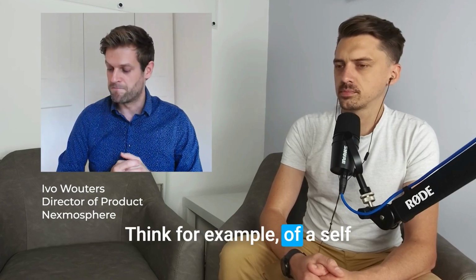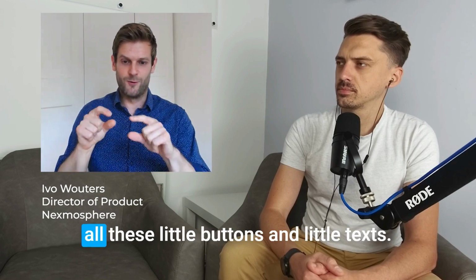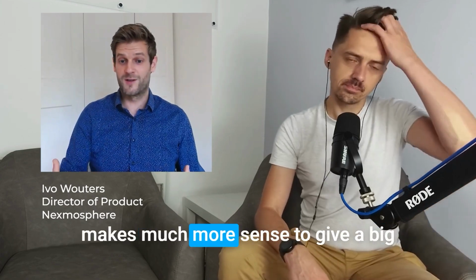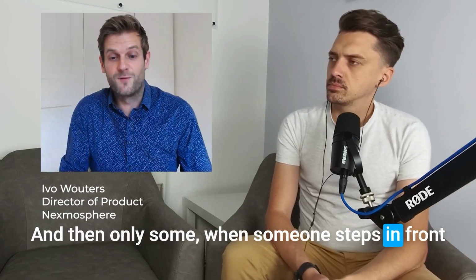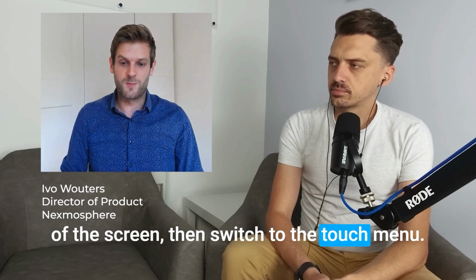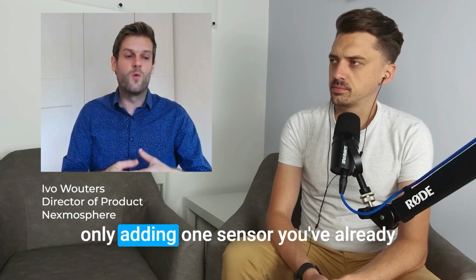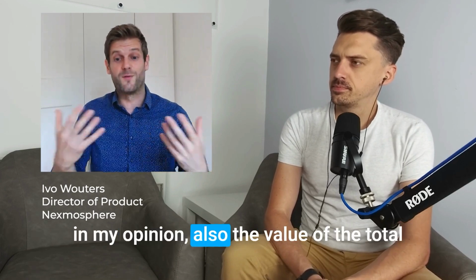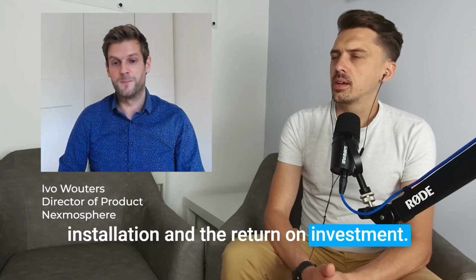Think, for example, of a self-ordering kiosk in a restaurant. It doesn't really make sense to show all these little buttons and little text if nobody is in front of the screen. It makes much more sense to give a big brand message with a call to action, and then only when someone steps in front of the screen, switch to the touch menu. So this is a really small example of how by only adding one sensor, you already drastically increase the impact, and thereby, in my opinion, also the value of the total installation and the return on investment. Yeah, that's a good point.